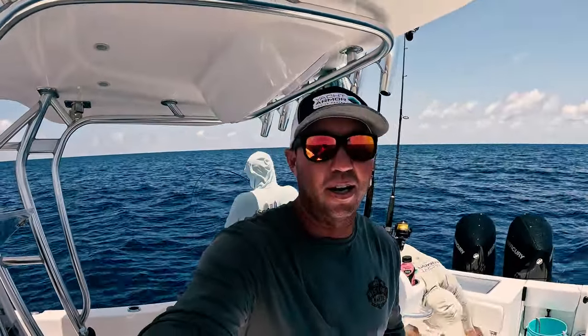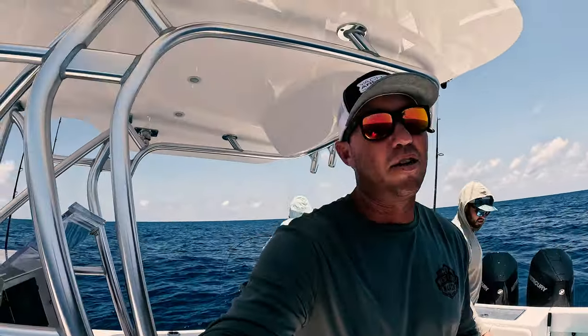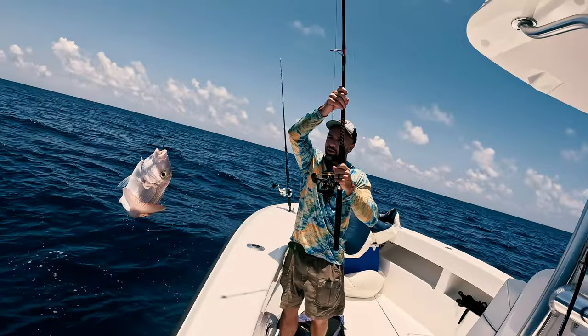Non-stop catching. We're not really fishing the bottom anymore. We're kind of dropping back with 1 ounce and half ounce weights, just kind of floating them down. Getting a little bit of everything. Let's see what this one is. Get that porgy. Another porgy.